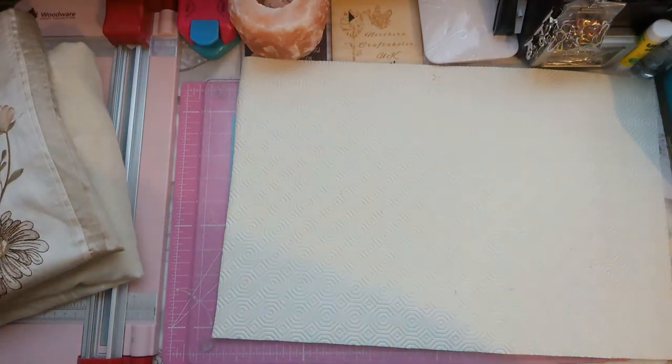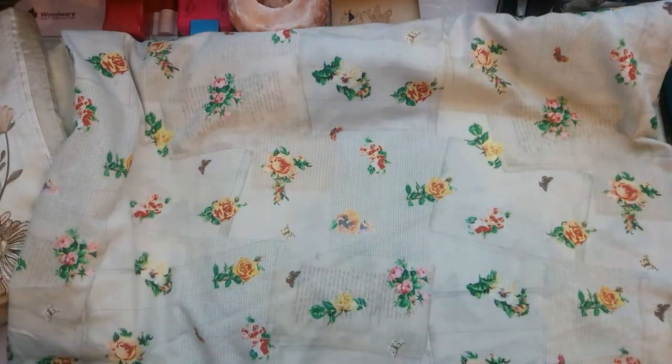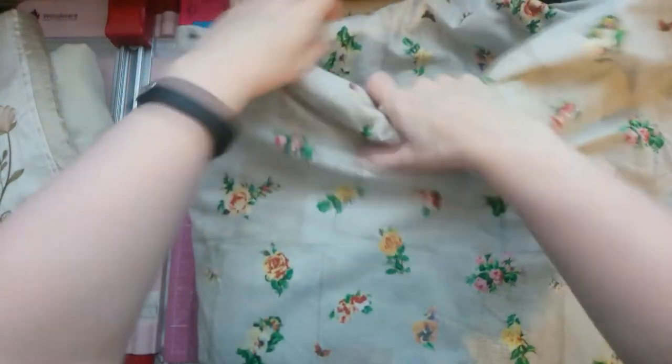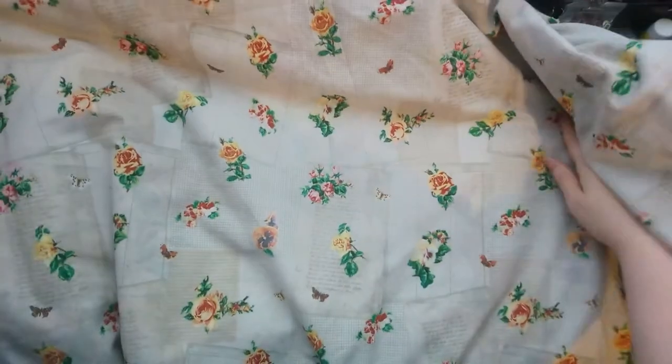So excited about this one. Oh my gosh, today's not the day to be fighting with a duvet cover, honestly. And then on the back is just this all over. It's just this the whole way over the back of the duvet cover. Not duvet, duvet cover.